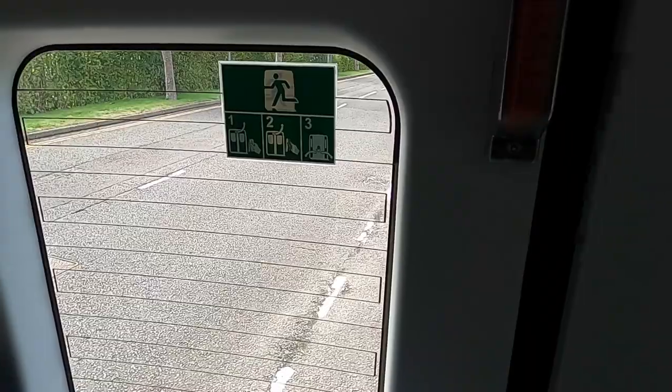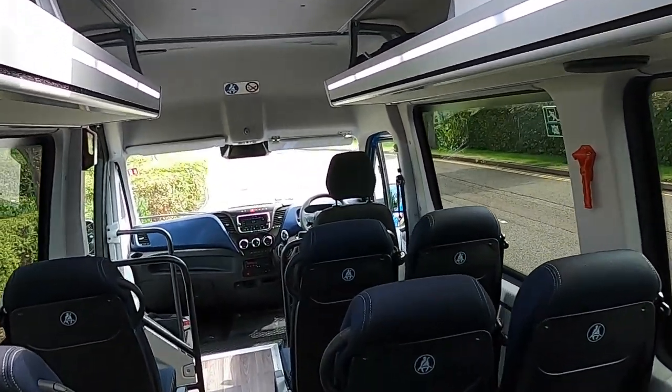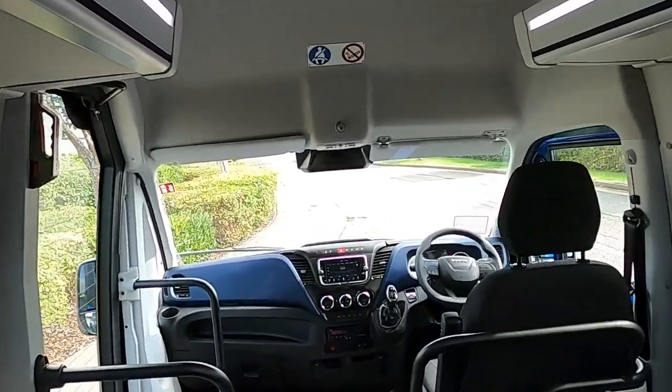The rear windows are also heated. The one thing I did notice on this vehicle is a lack of an interior mirror. I believe that can be specified as well.